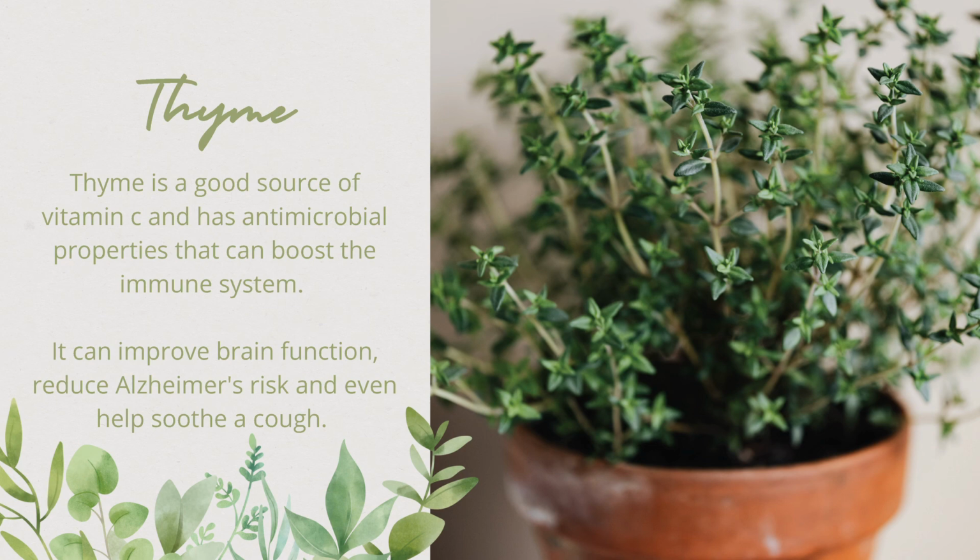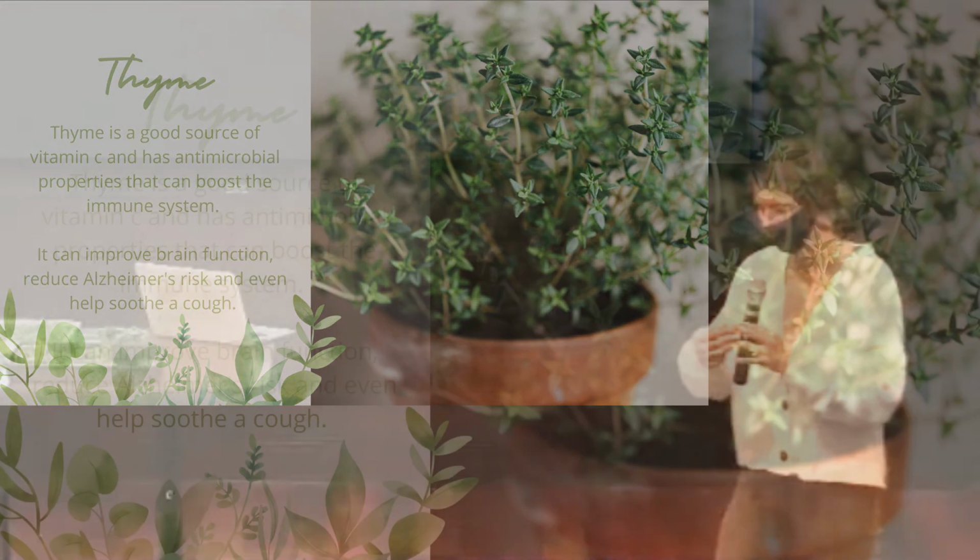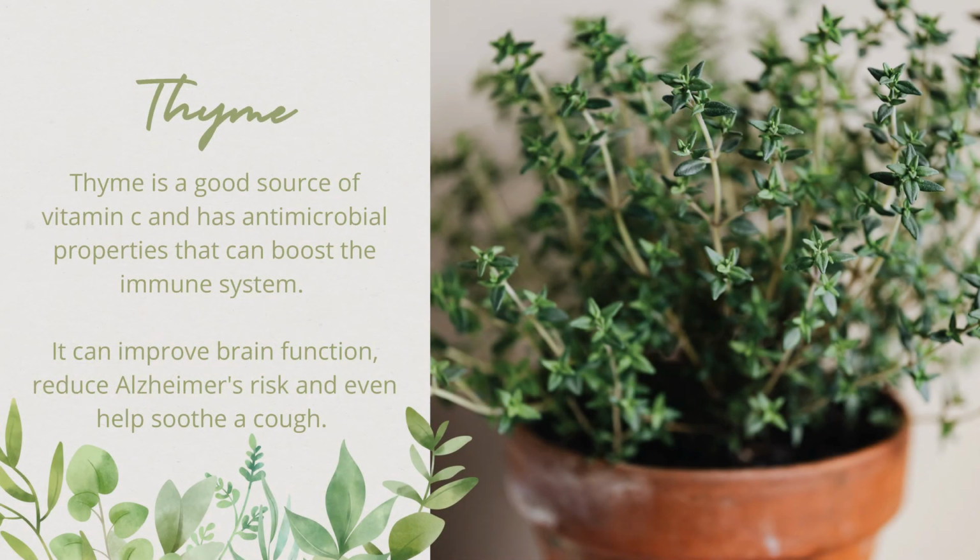I'll pass them around. But thyme is another one. It's a little bit more earthy, a little bit more woody, similar to rosemary. I do like when you think about those fall type of scents and flavors. Rosemary and thyme is a very good combination together because they are both a little bit woodier. But the smell is great.